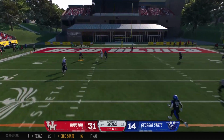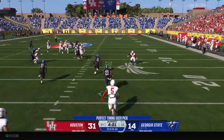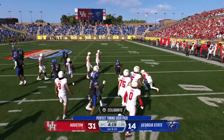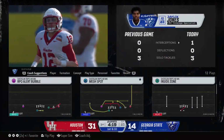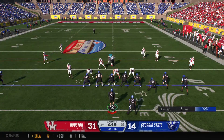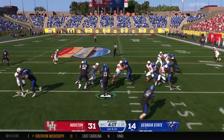He hurls one deep down the left side. Oh, it's picked off. Not the second half start they'd hoped for. And a big return after the INT sets up the offense for this possession. Look, that interception is not the quarterback's fault. It's those dumb coaches for putting him in the game. Putting him in that position in the first place, right?